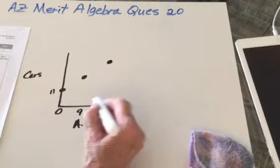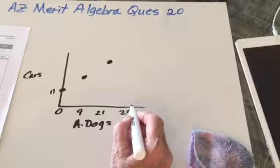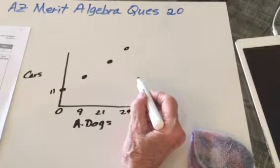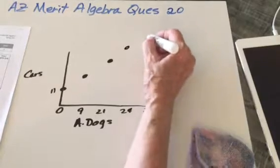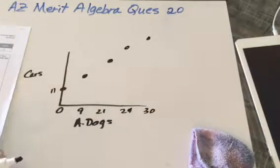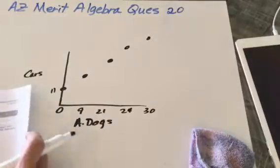What's next? 24. So there's 24 over here, and how many cars? 62, so it's up here somewhere. And then the last one says 30, and how many cars drive by? I don't know, like 73. All right, now we're going to go back and look at what the question is asking us.